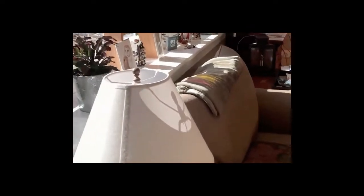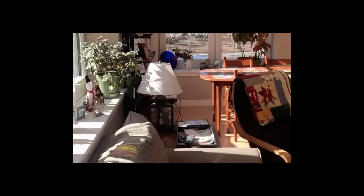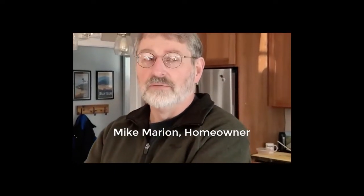Here's what some of the owners of these houses have to say. Yeah, it's by far the most comfortable house I've ever been in or owned. You know, there's no drafts, no hot spots, no cold spots. Very comfortable throughout. You can stand right next to a door or a window and not really feel the cold from the outside, even when it's down in the single digits. Just totally delighted so far.